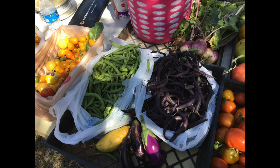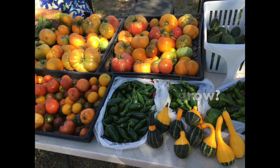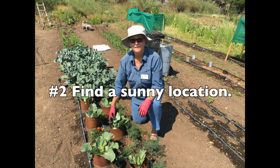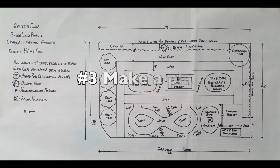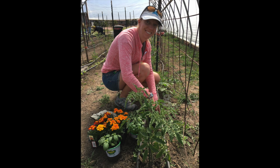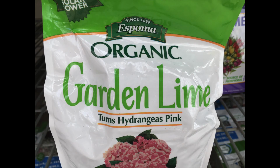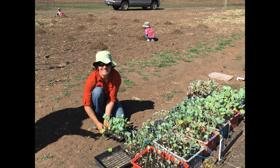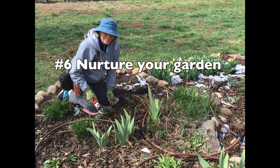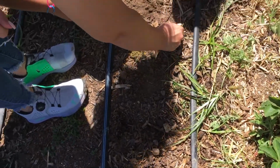There are basic steps to follow when beginning a garden here or anywhere else. Number one, decide what you'd like to grow. Number two, choose a location that gets plenty of sun. Number three, plan your garden beds and think about companion planting. Number four, test your soil and prepare the soil with amendments. Number five, choose the right seeds or transplants. Number six, nurture your garden with composting, watering, weeding, and harvesting.